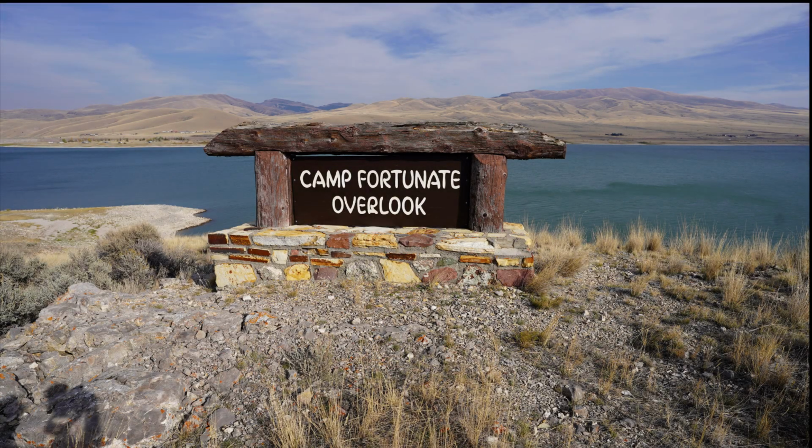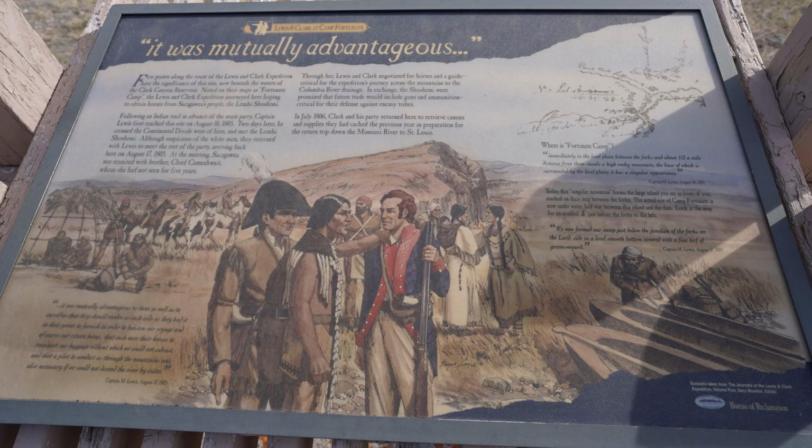We drove over to the other side of the reservoir there, to the Camp Fortunate overlook, and walked around and looked at the little signs with the information, and also took a little movie there. So enjoy these.